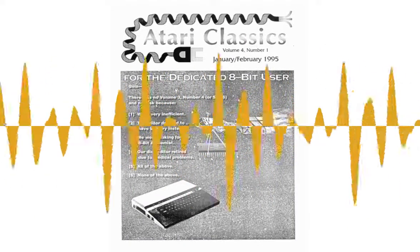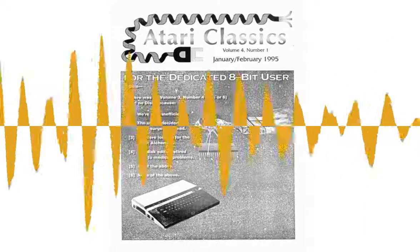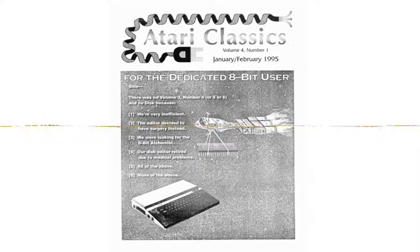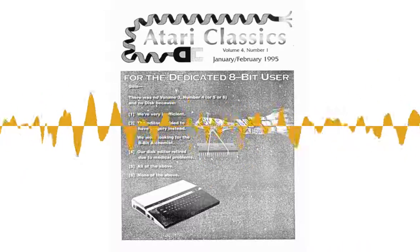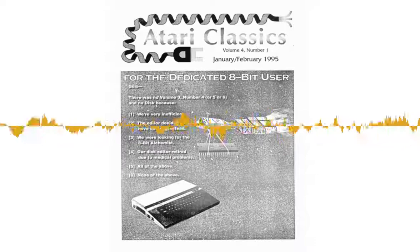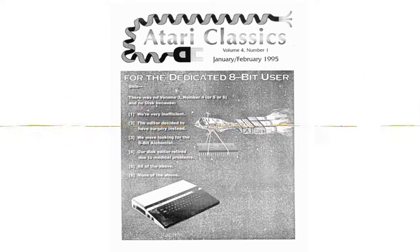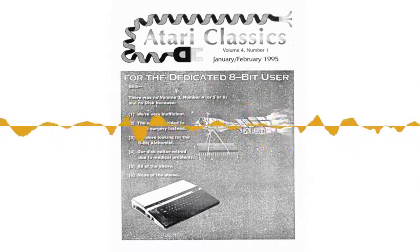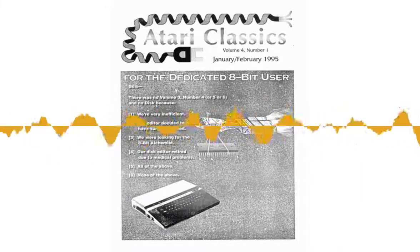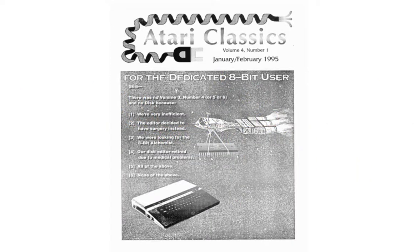I bought a 400, which really wasn't a lot better than the 2600, but at least you could type on the keyboard after a fashion. And then, of course, I didn't have a disk drive, and it didn't take me very long to figure out I had to have a disk drive if I was going to do anything useful. So I bought an 810.